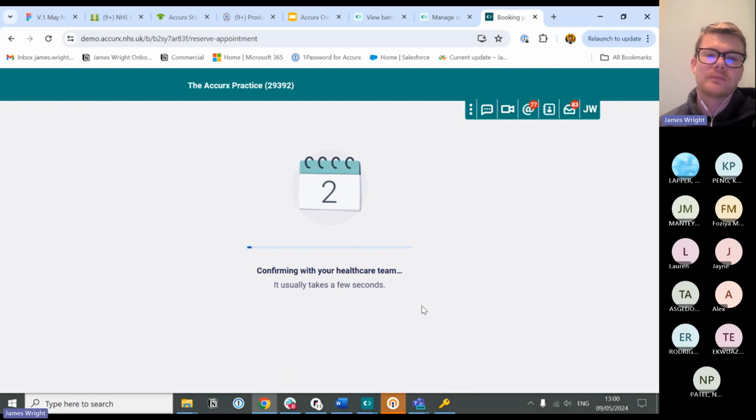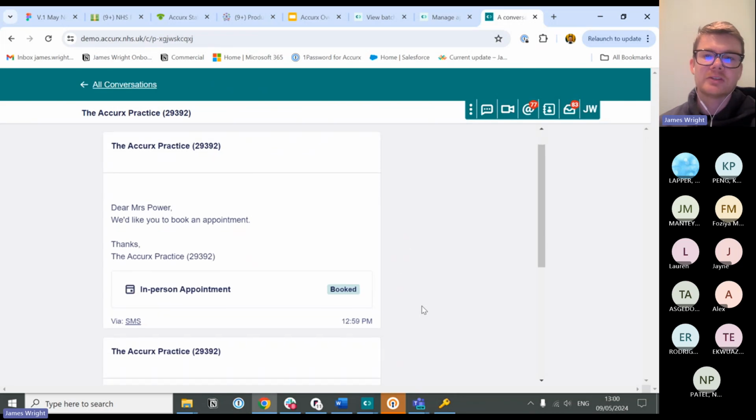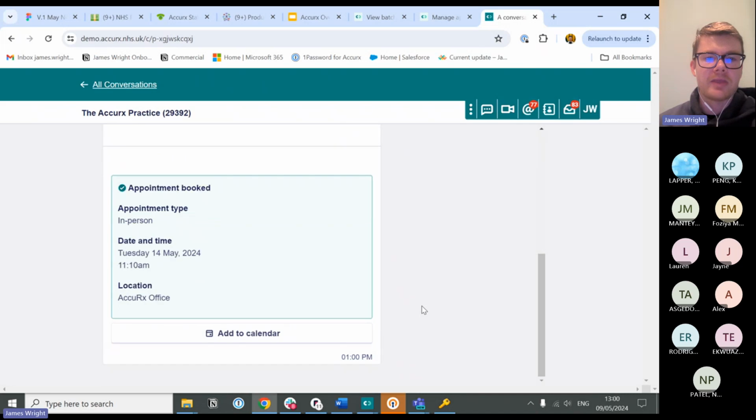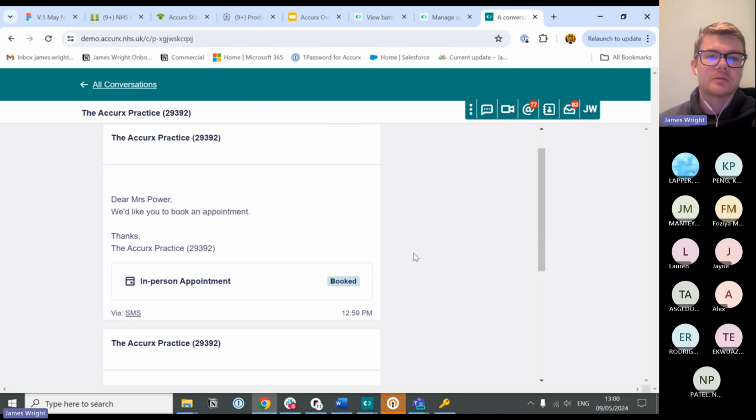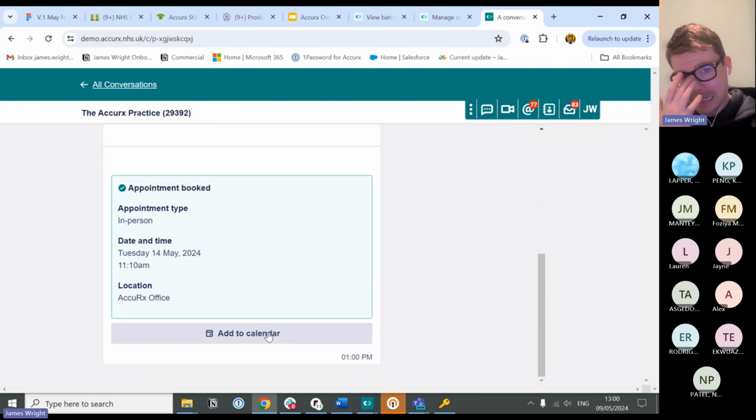and this will just be scraping the practice's appointment book to confirm that that appointment is still available. If it's not, it will flash up that the patient needs to choose another slot type, and then they get this link, and this would all be on their phone. If they want to, they can add that to their calendar on their phone.